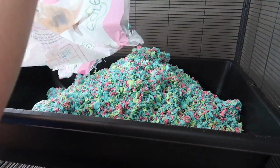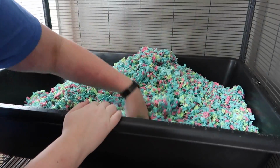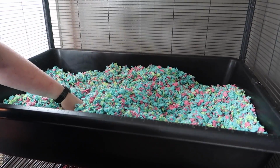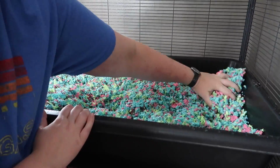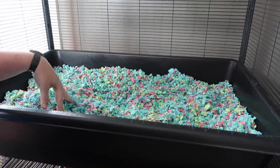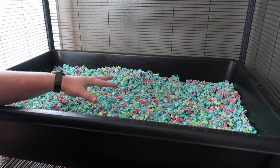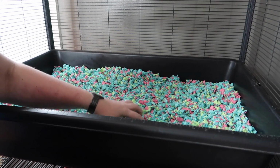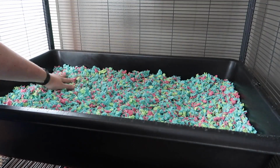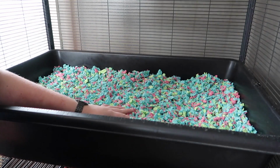So I'm just gonna shake this all out. It looks like it's filling it up pretty good, so I'm gonna fluff this up and then see how much more we need to add. So I actually think that 1 bag after being fluffed up is gonna be enough. I know after he plays on it and runs on it a lot, it will pack down, and then I'll add some more of the second bag. But for now, that's about 4 to 5 inches of bedding, I would say. So we're gonna leave it at that, and now we will start adding in all the fun stuff.